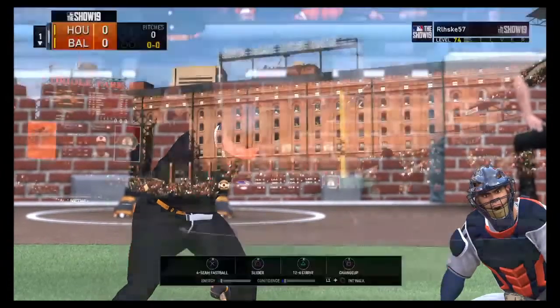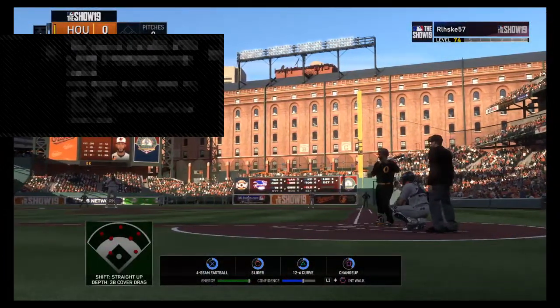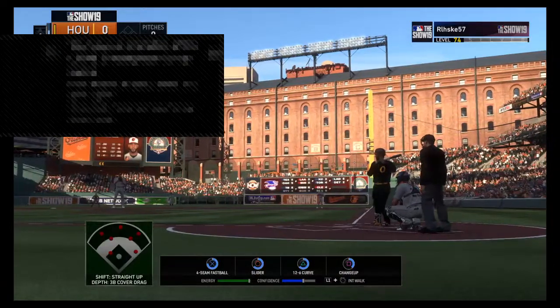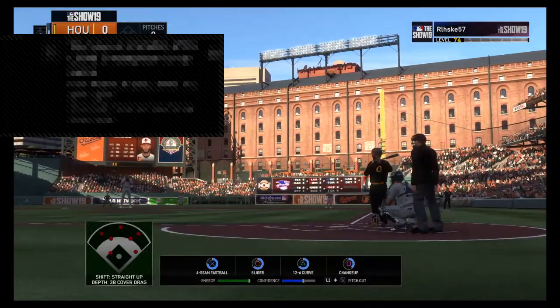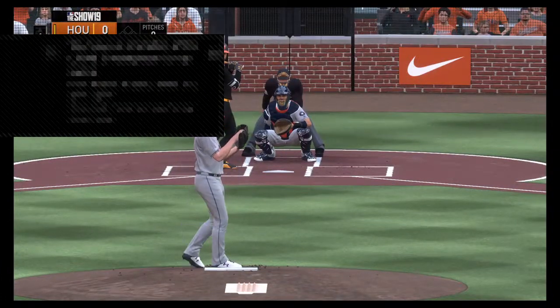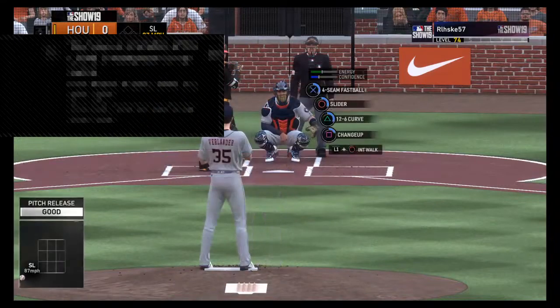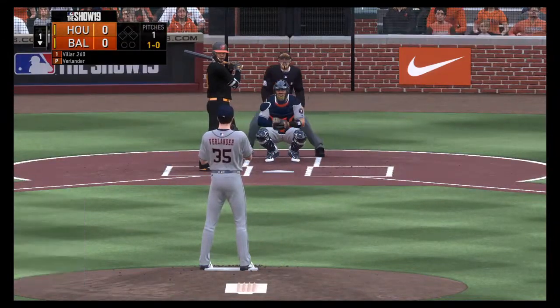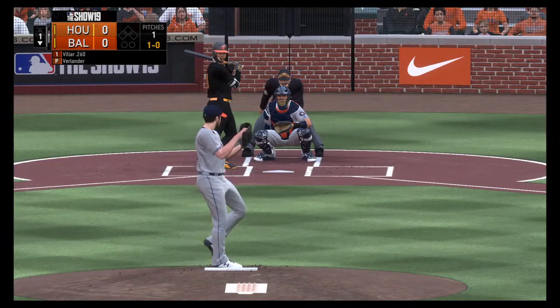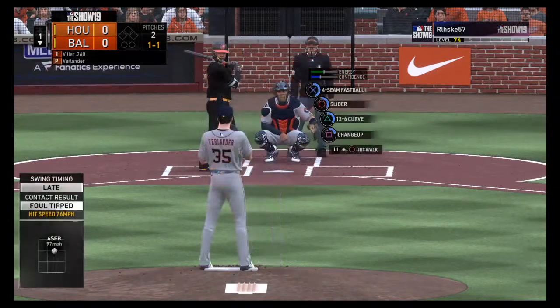Now at the plate, Jonathan Villar. He'll lead things off here in the bottom half of the first. For the Orioles, the shortstop, Jonathan Villar. First pitch on its way from Verlander. And a slider gets away from him here as it just about got him in the ankle. And he fouls this one off.